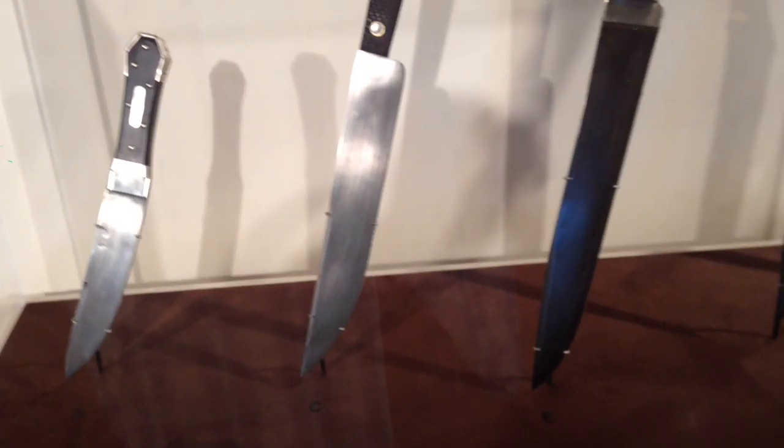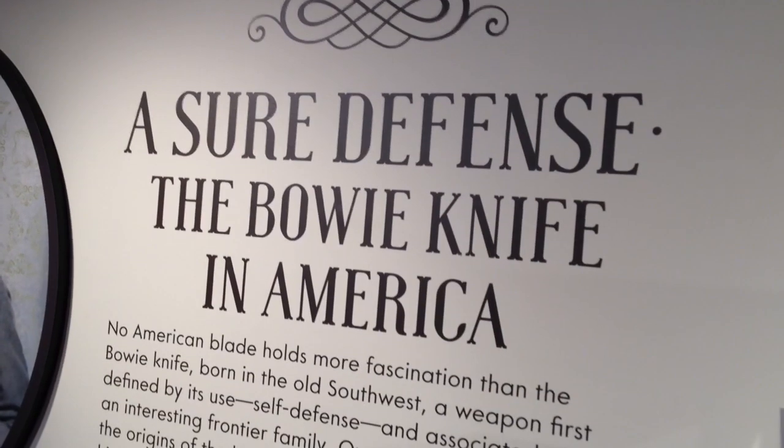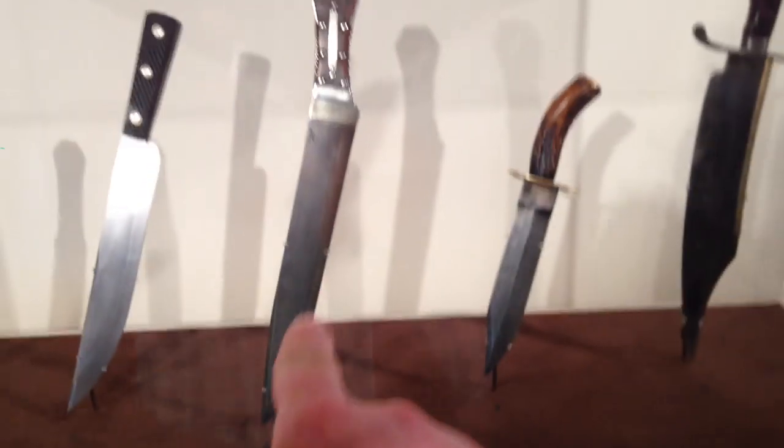Hello YouTube, this is Asatsu 5 and I'm at the Little Rock, Arkansas Historical Museum, at the Bowie Knife in America exhibit. I'm talking softly because I don't want to be really obnoxious, but I thought I would share the experience with you. First off, let's start with this knife.